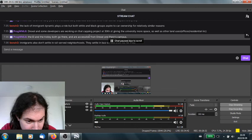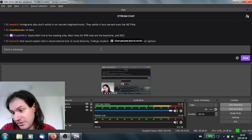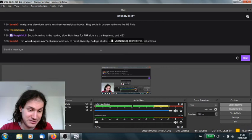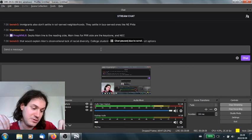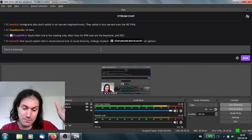So the fact that immigrants don't settle in rail-served neighborhoods, that's a Philadelphia thing. In New York, what are the main immigrant groups? I mean, the answer is all of them. But I'm going to get it wrong because I don't always know which immigrant groups are the most numerous among people in the last, let's say, 20 or 30 years. But for example, the Dominicans are rooted in places like Washington Heights, so on the A train. West Harlem, also on the, maybe not the A train, that would be the 1 train. Various parts in the Bronx on the subway.